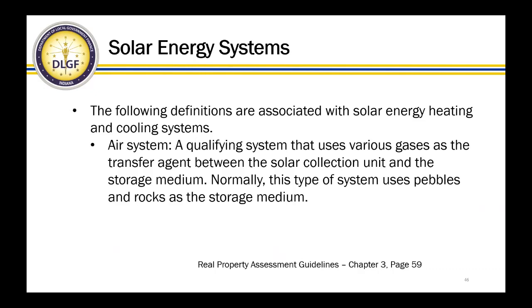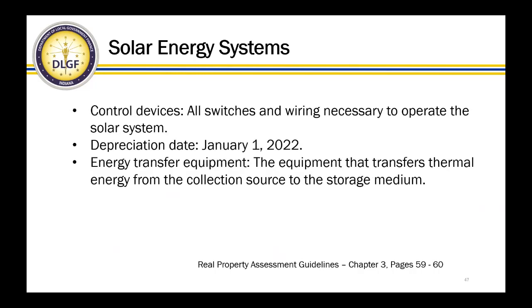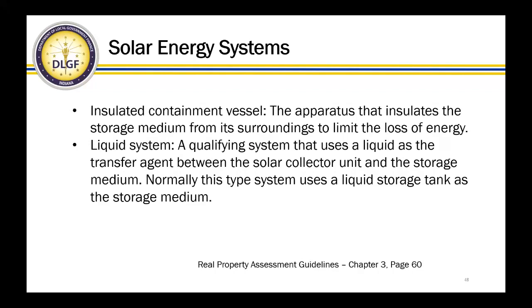The first is an air system, and this is something that basically may be referred to as a rock system. I mentioned the rock system before, but it uses pebbles or rocks as the storage medium in the creation of the energy. Control devices are basically the switches and wirings necessary to operate the system. For the January 1st assessment date, the depreciation date will be January 1st, 2022. Energy transfer equipment, that's equipment that transfers the thermal energy from the collection source to the storage medium. As you would expect, if you have a containment vessel, it's going to be insulated. That's to make sure that you don't lose the energy that you created or generated.